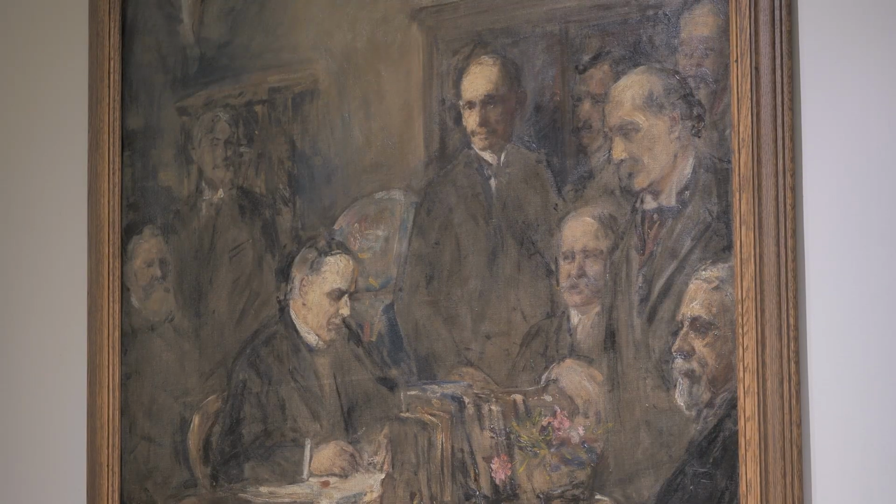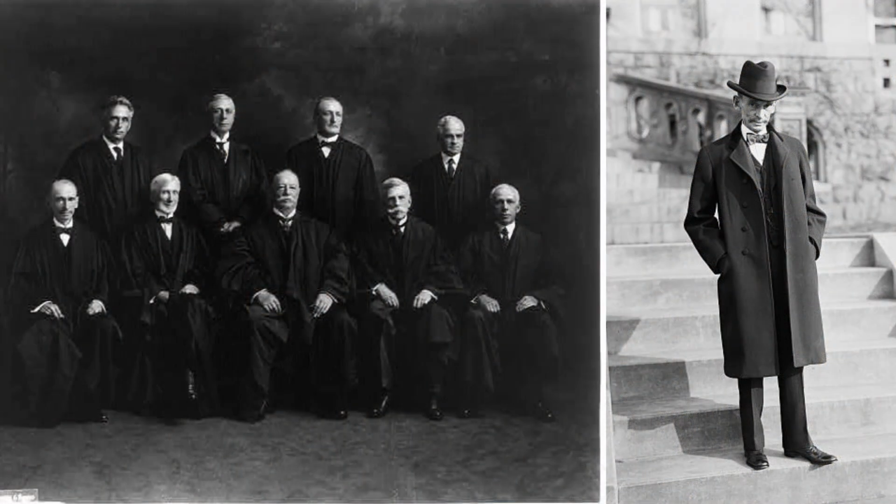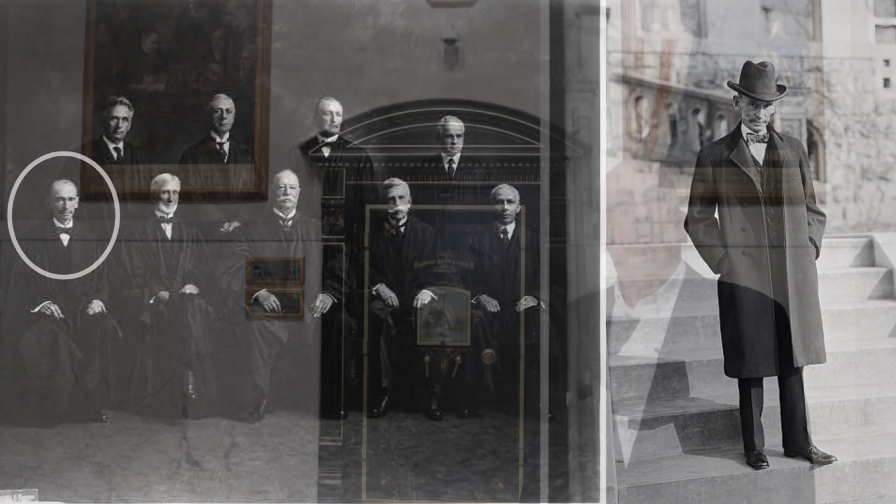Another feature of the painting to my right: the gentleman in the middle of the painting is a man by the name of William R. Day, who was a local attorney who was appointed to McKinley's cabinet when he was elected president. And following McKinley's death, William R. Day was appointed an associate justice of the United States Supreme Court, where he served for 18 years. We will see the third panel hanging in a courtroom on the second floor as we continue our tour.